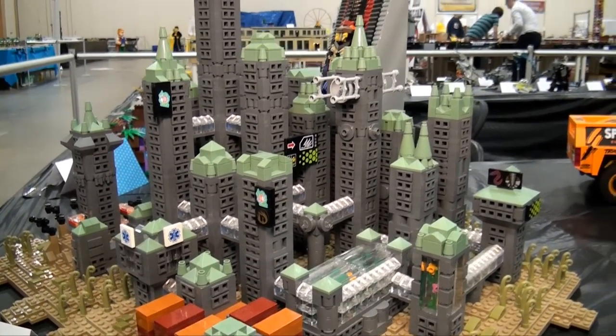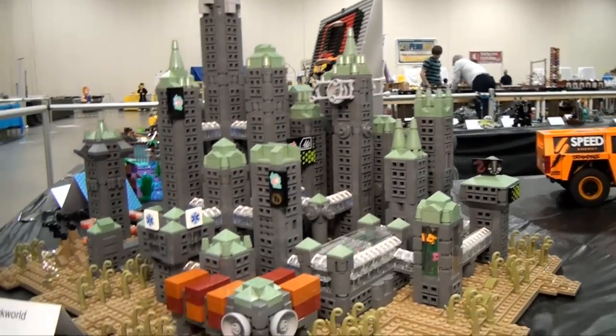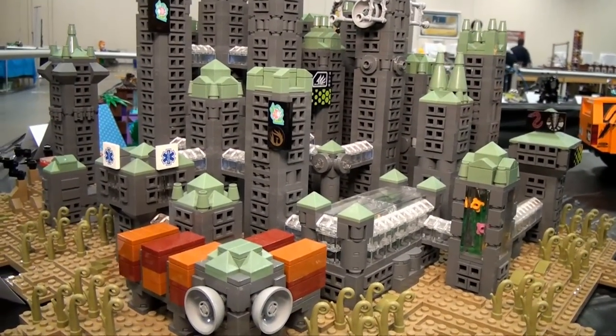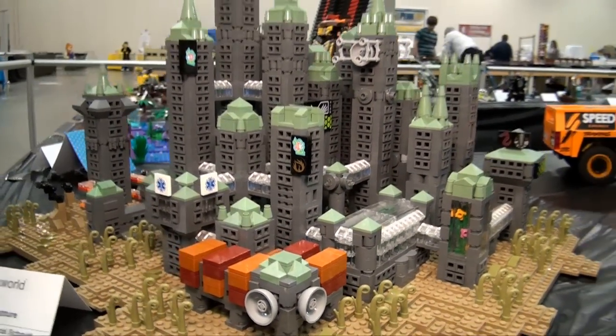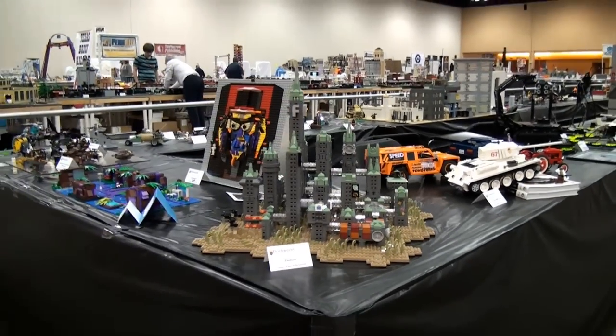And Pascal is a builder from, I want to say, Germany, I believe, and Pascal is here at Brickworld for the event. So as you can see, lots of international builders here at Brickworld. Very, very fortunate to have such talented builders from abroad attending this event.